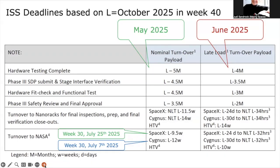The first thing is this is a screenshot from the Voyager NanoLab manual, and we can see here that we have some deadlines. The nominal deadline for hardware testing completed, that's MaxIQ Space's hardware testing, has to be completed during May 2025, and the late deadline is June 2025. And then when we have a look at when the payloads need to be handed over to the launch provider, if it's SpaceX, it needs to be week 30, which is July 25th. If it is the Cygnus, which is launched from Wallops Island in Virginia, it's July 7th, which is week 30.